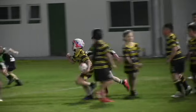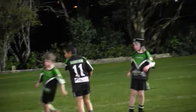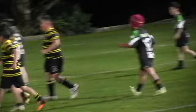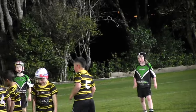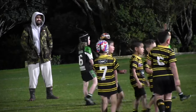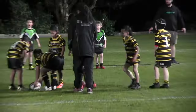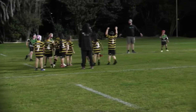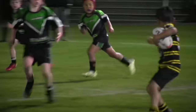Go, Colin. Go, Colin. To play the ball, picked up by number five, goes backwards, goes at number eight. Oh, geez. Eight goes round the outside of the corner post here. He's been told to bring it back. Number five with the ball. He's not quite sure where it should go. Number five, he's got the ball.